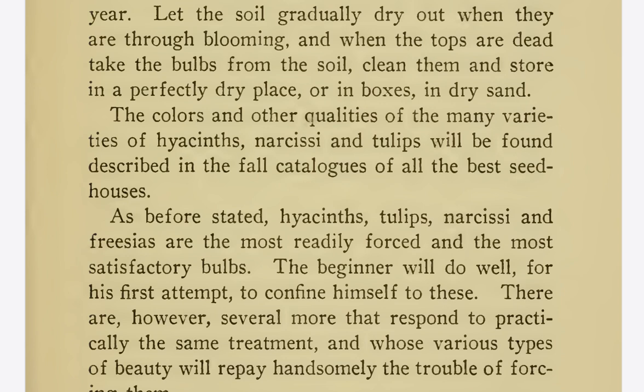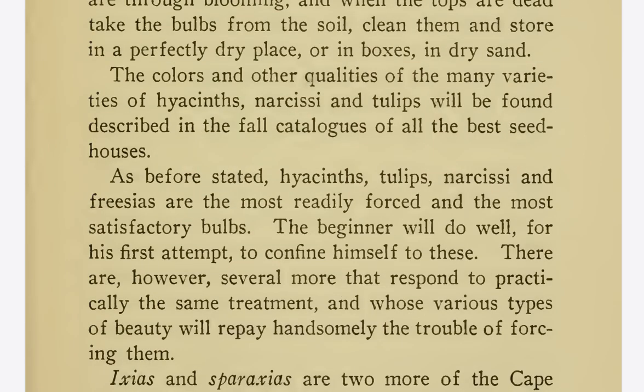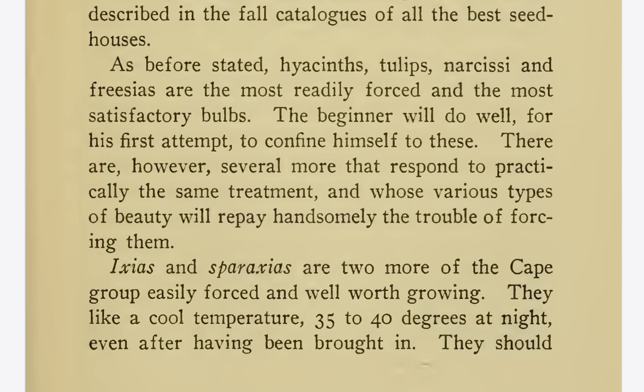The colors and other qualities of the many varieties of hyacinths, narcissi, and tulips will be found described in the fall catalogs of all the best seed houses. As before stated, hyacinths, tulips, narcissi, and freesias are the most readily forced and the most satisfactory bulbs.